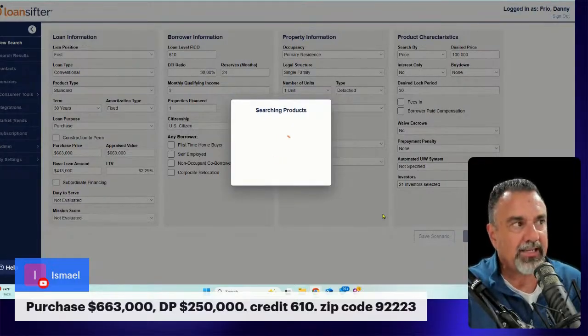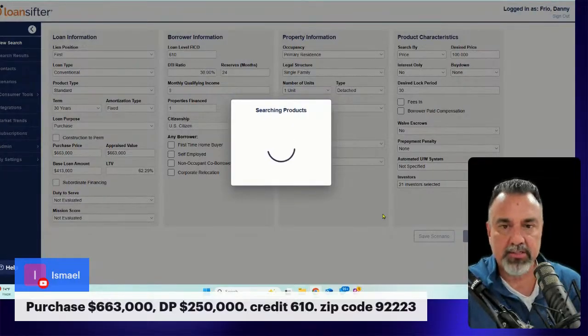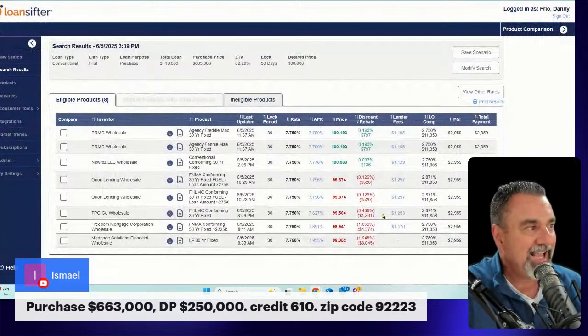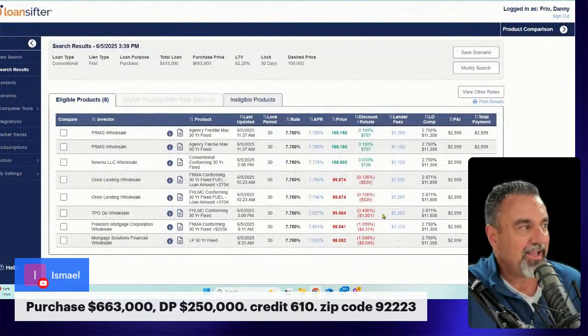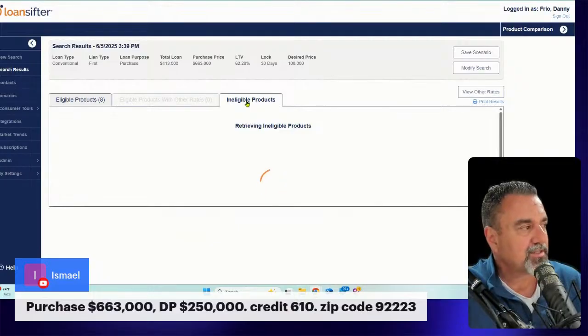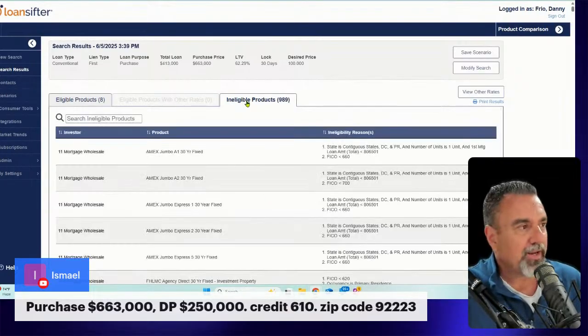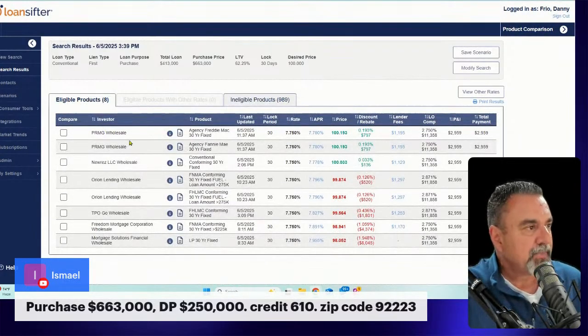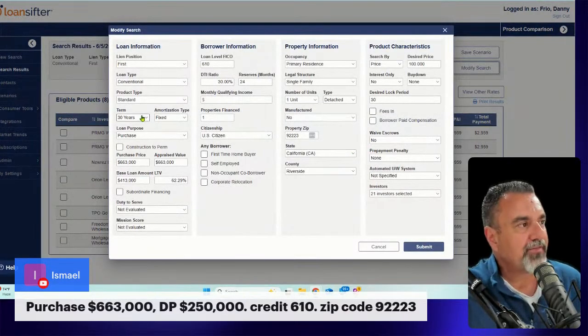Now I'm submitting it as a conventional loan. The purpose is, it shouldn't even come up. With a 610 credit score, it shouldn't really populate. But if you could get approved, because conventional loans, let's go to ineligible products, you need a 620 credit score. So you can see it along through a lot of these areas. But let's go back to it. So you'd be at 7.75. Okay, let's switch it over and modify it to an FHA loan.